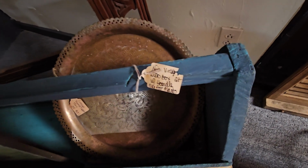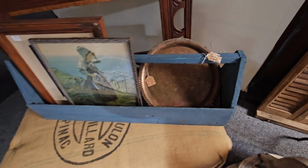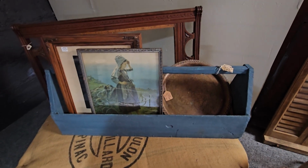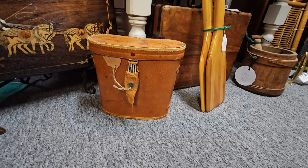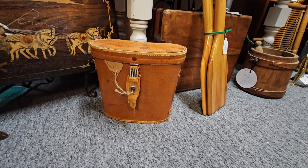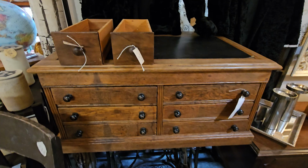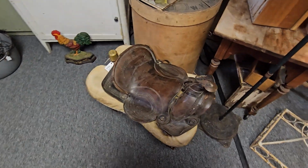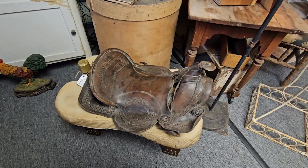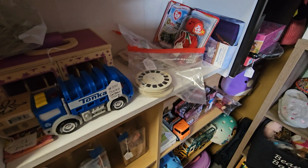I love these, they're like toolboxes, and have you ever seen people decorate them on their tables? They put florals and hydrangeas and flowers in them and make different types of centerpieces. I just think that they would be so nice for this. So here are a couple more sewing machine drawers. And that was a really neat little saddle there too.